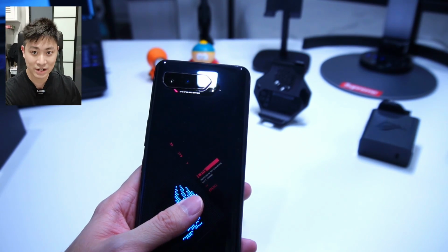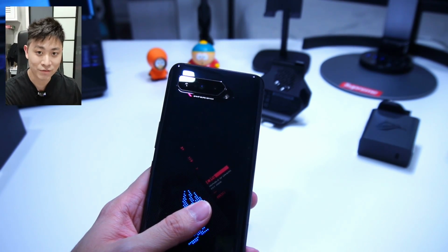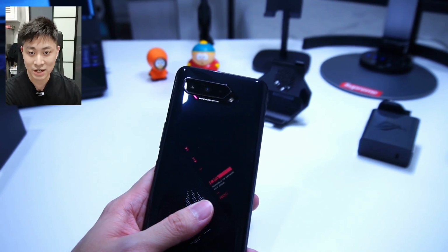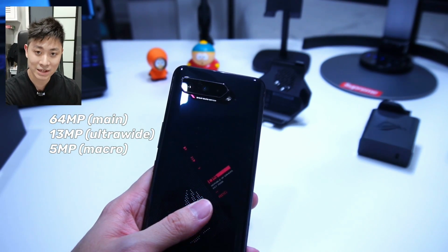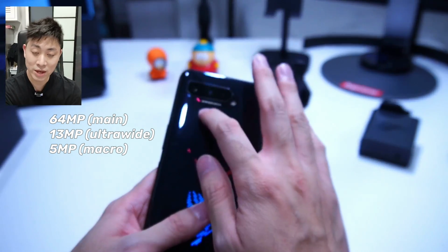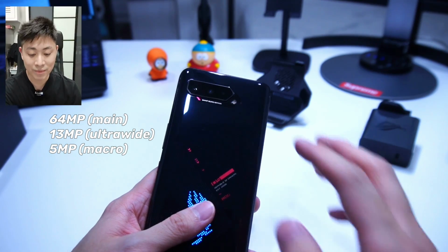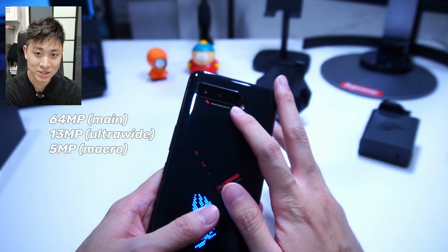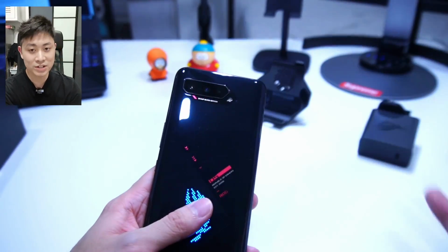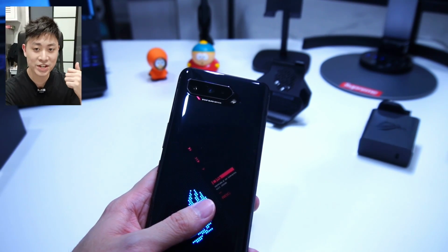I understand that the cameras, just like what everyone says, are not the main priority of gamers. But Asus is kind enough to put in a 64 megapixel IMX686 sensor at the back here, so you do get some decent photos. You also have a 13 megapixel ultra wide sensor that does a pretty good job, and last but not least, a 5 megapixel macro sensor. All these numbers are just numbers once again, but I was able to take some decent shots both in the day and at night.